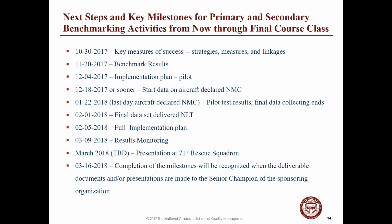So the next steps and key milestones for primary and secondary benchmarking activities from now through final course class is from the 30th of October, we had the key measures of success. And then from the 20th of November, we'll have the benchmarking results. From the 4th of December, we'll have the implementation plan, the pilot. And thereon, on the 18th or sooner, with start data on aircraft declared non-mission capable.